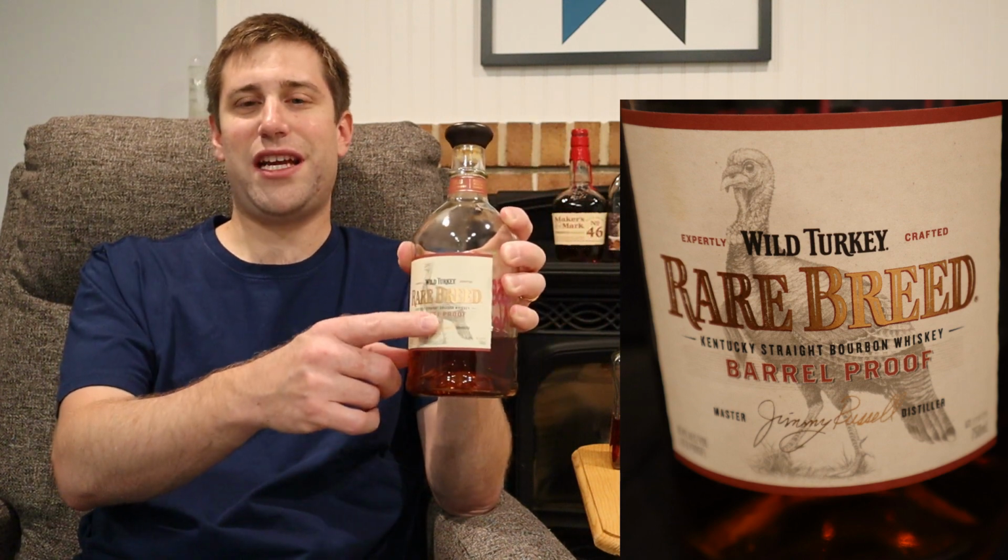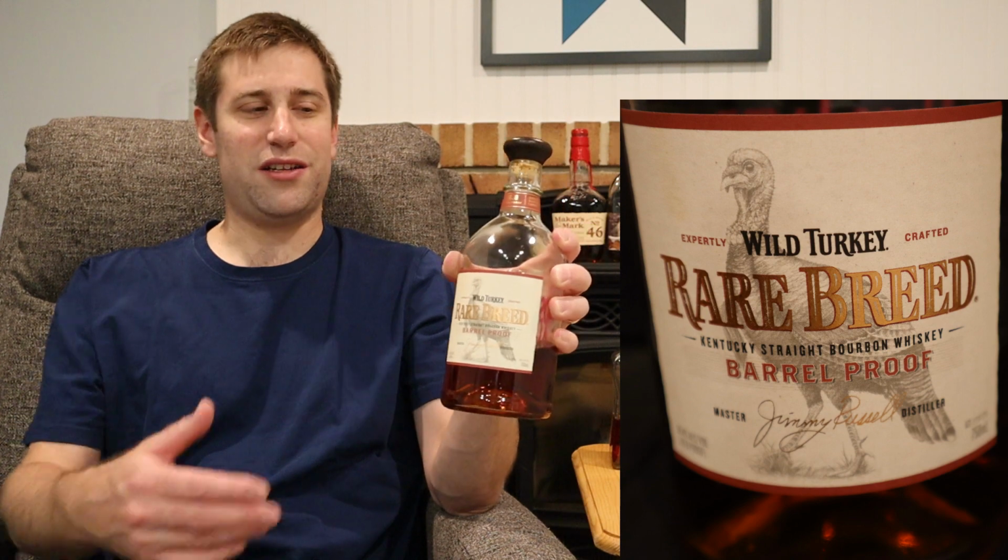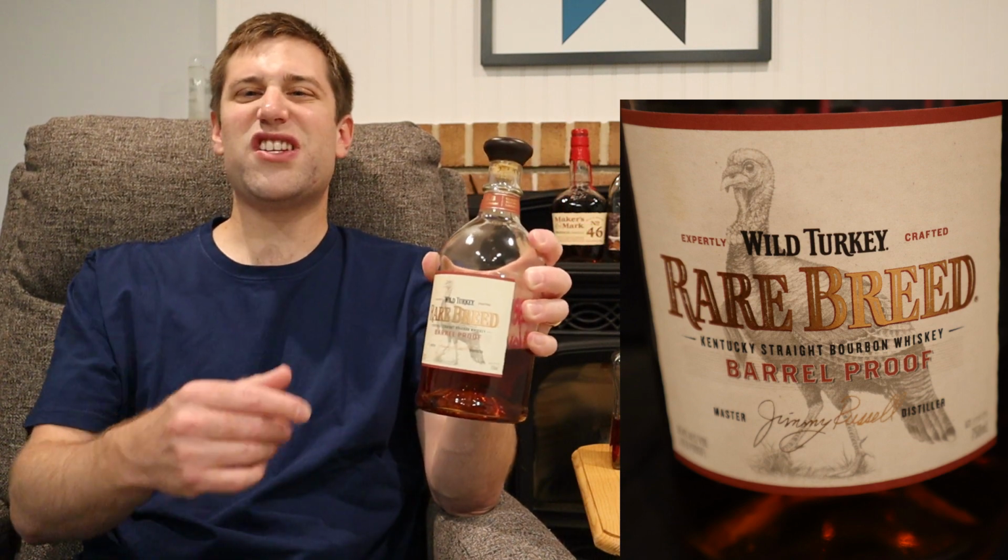$45 here in Pennsylvania. I've seen it as low as like 36, 37 at some Costcos, not in PA, but elsewhere. My God, a delicious pour, 116.8 proof. It makes a hell of a Manhattan or Old Fashioned. You can drink it neat. It holds up to some ice. So versatile right here. Seasoned whiskey drinkers generally love Wild Turkey Rare Breed.